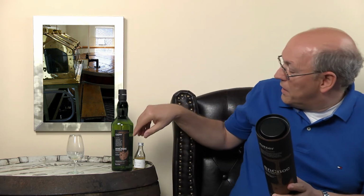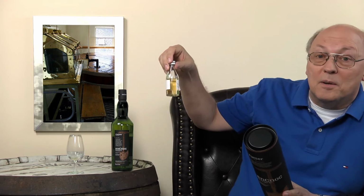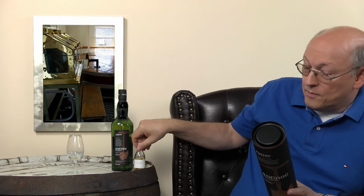Color, An Cnoc Rutter is sparkling gold in appearance, and yes, it's sparkling gold. Uncolored, wonderful. Sorry. Nose initial very smoky, it quickly unveils the unmistakable An Cnoc character with delicate spices, juicy pineapples, pear drops, and gentle vanilla. Rich and warming.